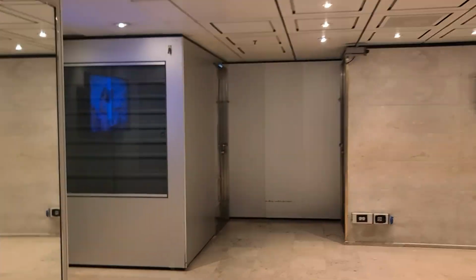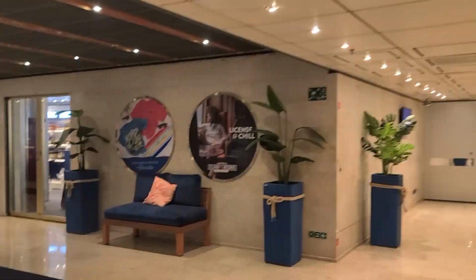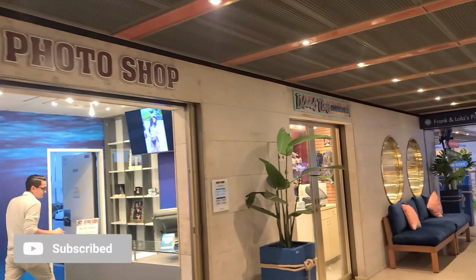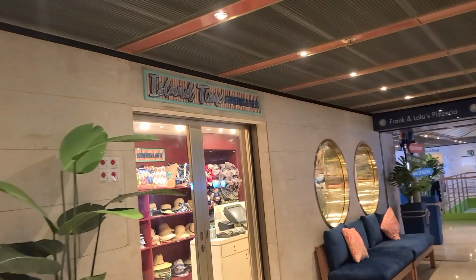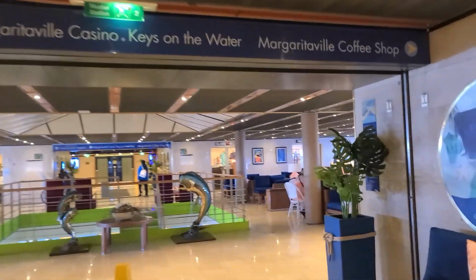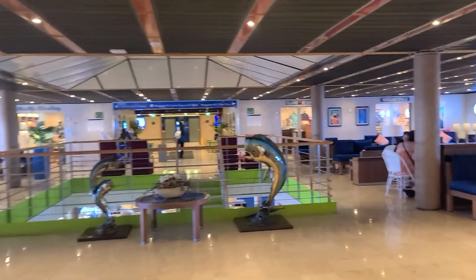And turning around, heading towards the back of the ship, we're making our way past the elevator lobby and the photo shop. Here, we are slowing down in the retail plaza, which consists of the souvenir and gift shop, along with the photo shop and some other things like medication, anything you can need.